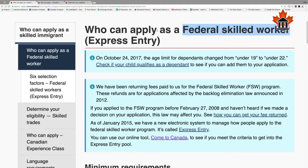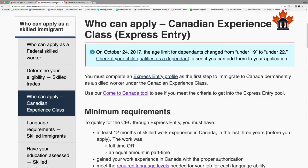But we're not done here, because this is just one program. Now, I do this one first because it's the one that's probably going to be the most important for all of you guys who do not have a connection from Canada. You're going to be going through this program. But if you are in Canada and you're working in Canada, here's what you've got.